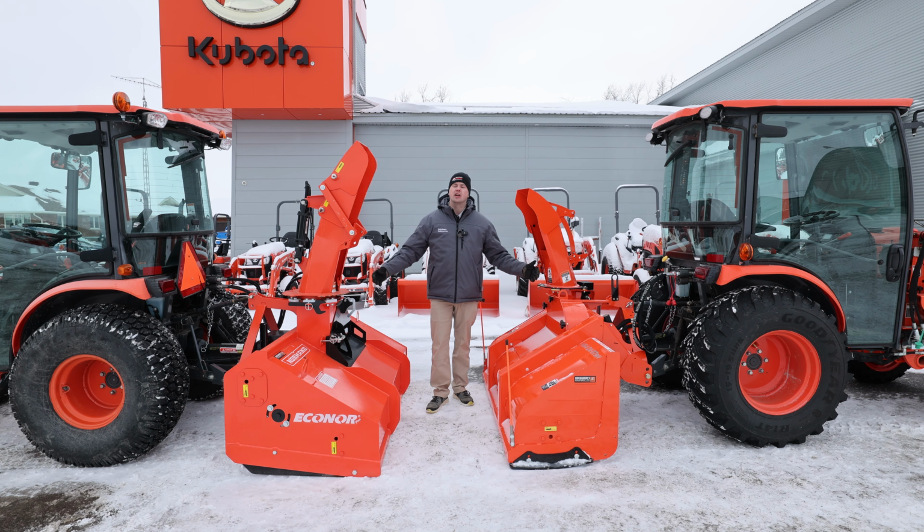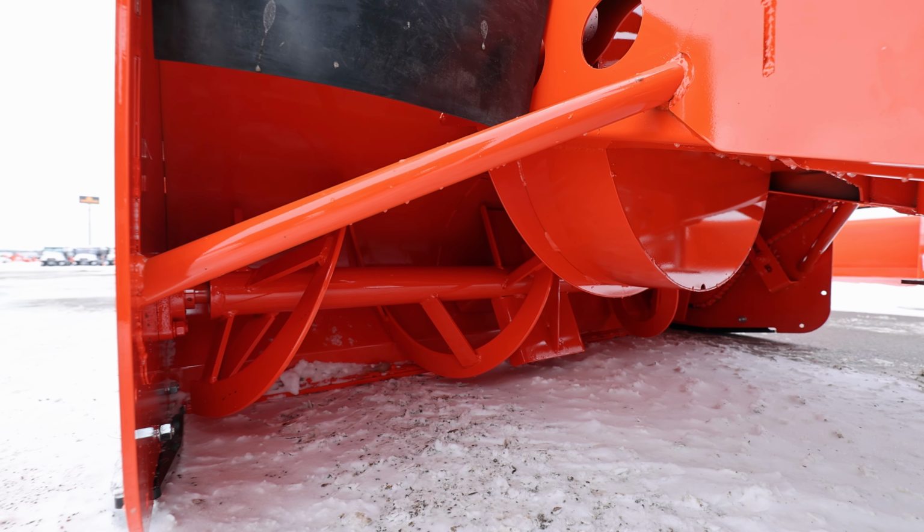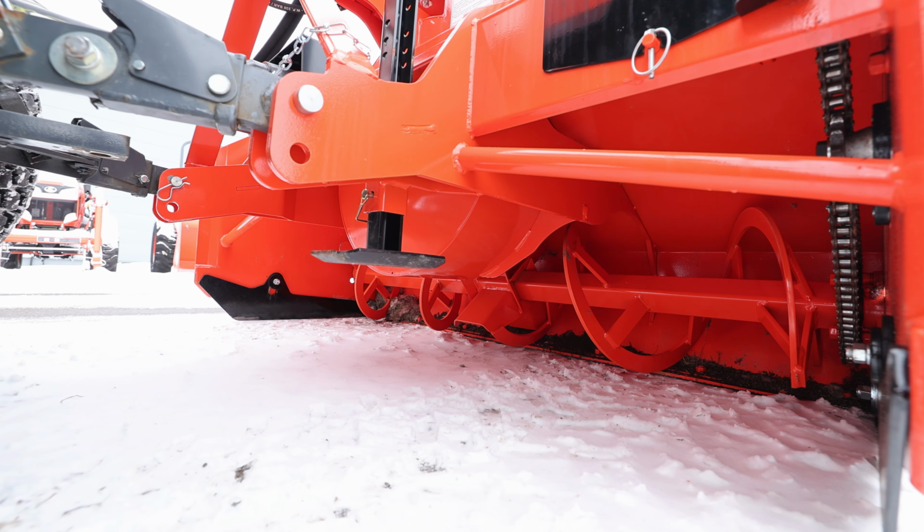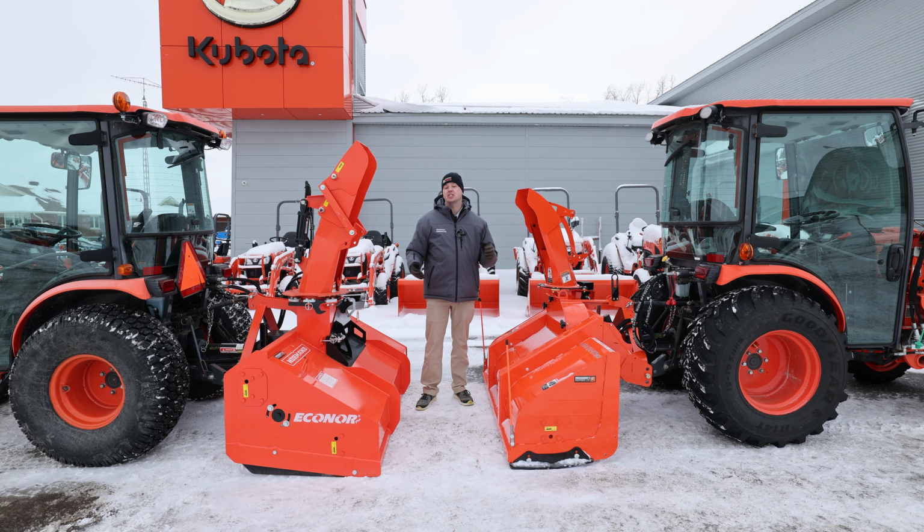Behind there, what you're going to see is the fan. You're going to have the same size fan, 24 inch to 24 inch, no differences there. What you will see is a little bit of a difference in the depth of the fan, 7-inch to 8-inch.